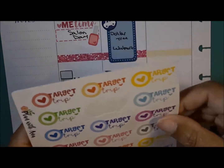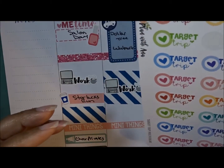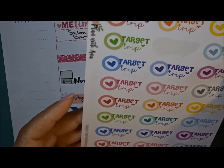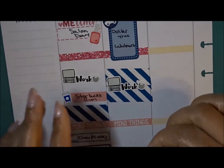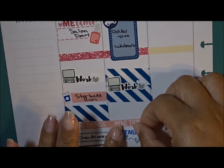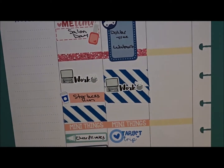All right, we had a Target run, and I'm not liking that green, so I'll go with this blue. I went to Target. And then for dinner, we had fish tacos. So I want to lay that down.